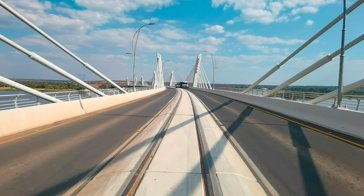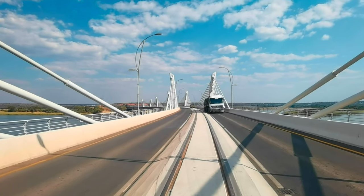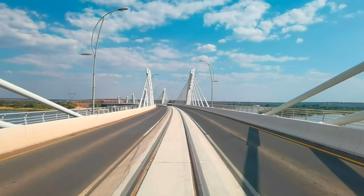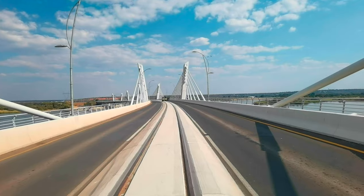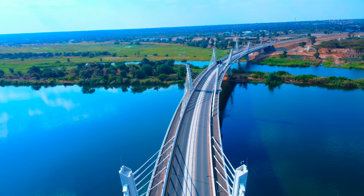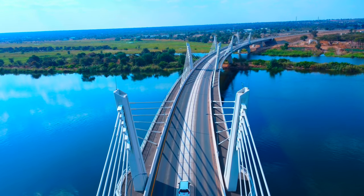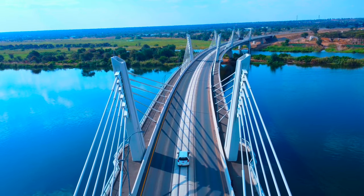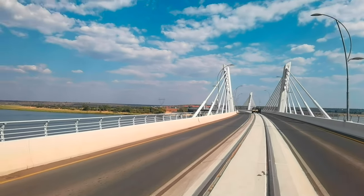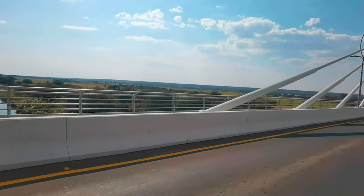Okay, still exploring. Remember the longest bridge in the southern part of Africa? Yes, this one. And this is the most expensive bridge, I think, in Zambia. I don't know any other bridge. This one, yes, we can say that.